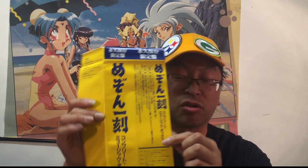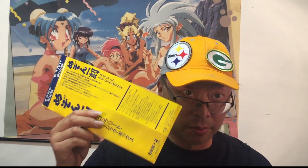The first thing we tear off is the obi strip, okay? And the obi strip here indicates that it's 15,000 yen. Using 1 yen to 1 US penny, it'll be about 150 US dollars. Of course, now you can probably get it for maybe double if you're lucky, but it's probably more like triple or quadruple the price for this box set.